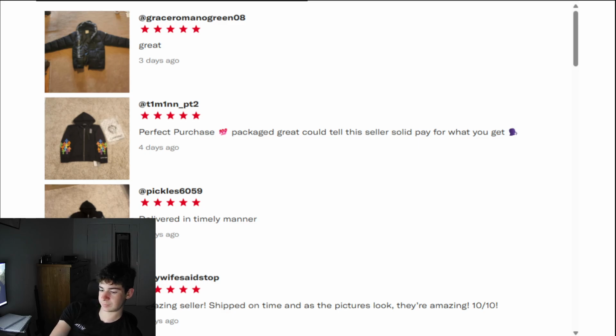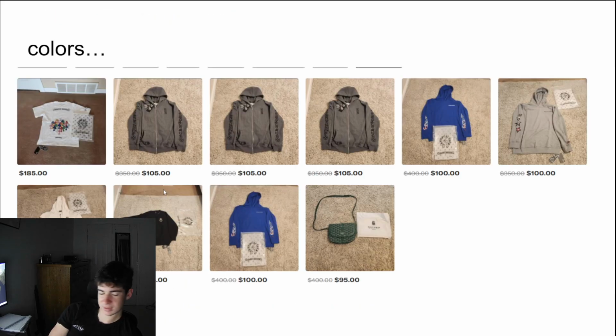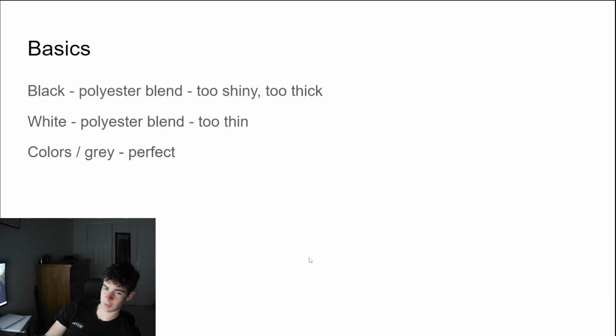Everything looks fine. Let's talk about colors. This is serious. I'm serious. So, we see about these colors: gray, gray, gray, colored, gray, white, black, blue. So a majority of these are gray or colored. Why is that? Here we go. This is my chart. I have not heard anyone else talk about this, okay? I have ordered from over 35 different suppliers, okay?